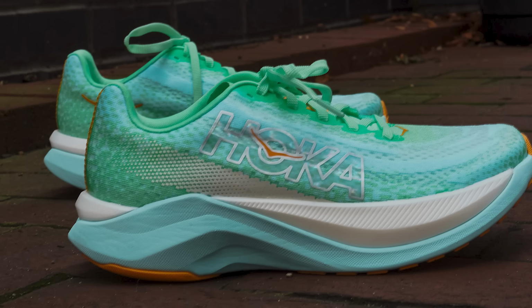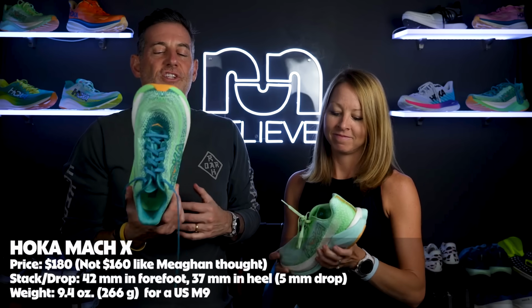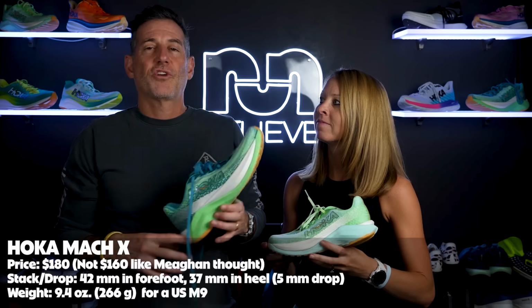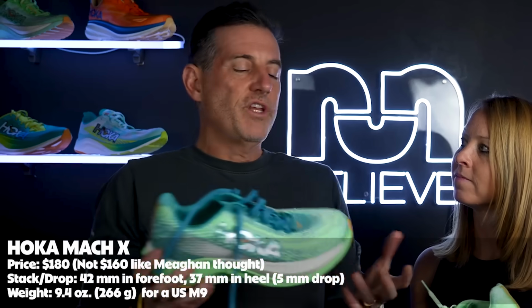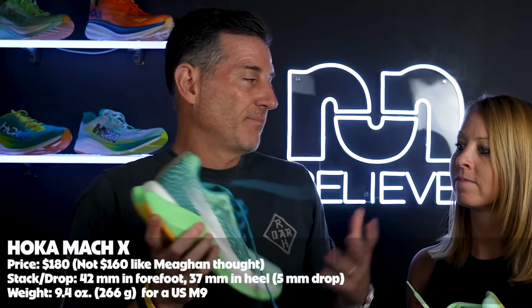I think it's called Pebax. Right on top here to kind of give this shoe a little extra oomph. They also threw in a Pebax plate for that rigidity and more propulsive feel underfoot. What did you think about this versus the Mach 5 before we start?